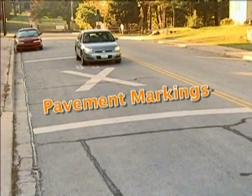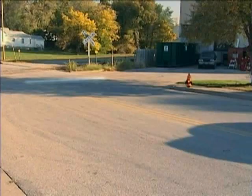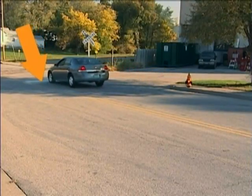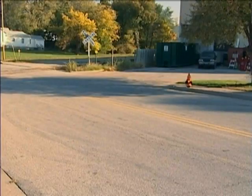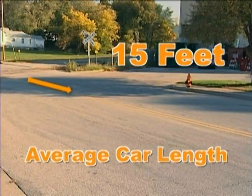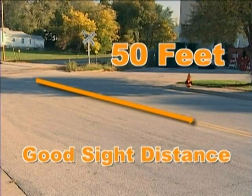Here's a good question. Where exactly are you supposed to stop at a railroad crossing? Stop at the white line on the pavement if a train is approaching. If no line is present, then stop no closer than the average car length, which is 15 feet from the nearest rail, or no further than 50 feet away for good sight distance.